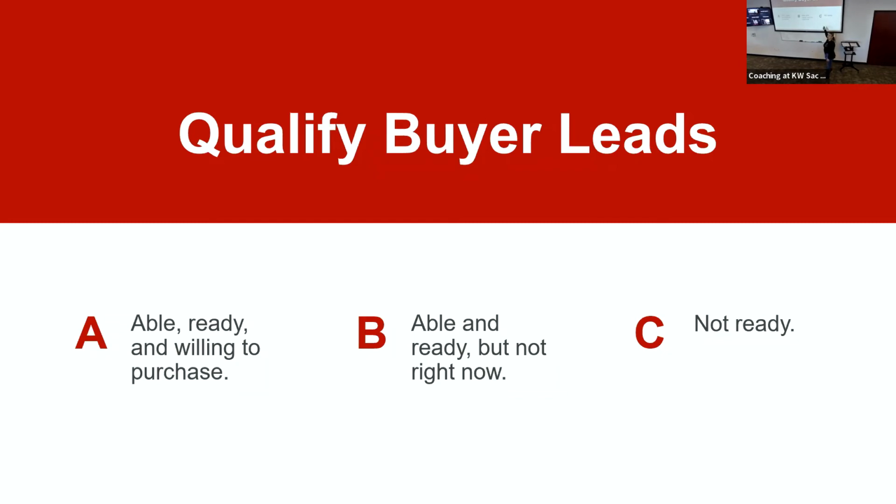C buyers are just not ready. These are the people who are not serious. They want to go look at houses, but they haven't even gotten pre-approved. They haven't even started the process. So you can keep in touch with them, put them on a smart plan, maybe touch base with them once a month or once every other week, every few weeks, whatever it is. But as you trickle down, that's less time spent.